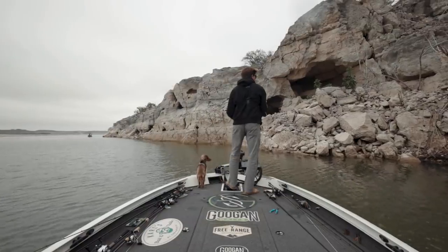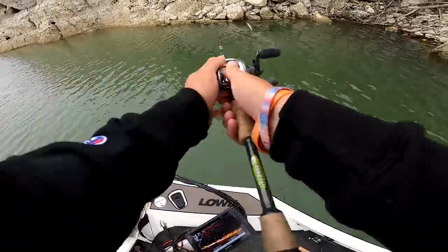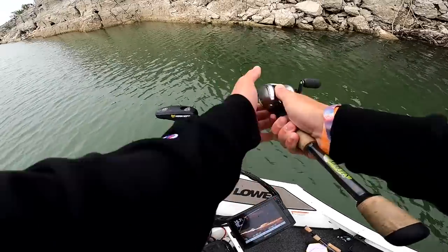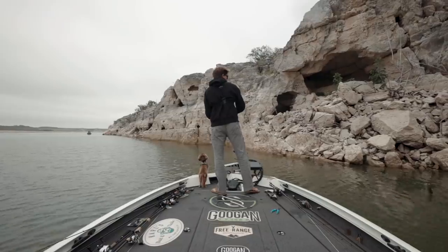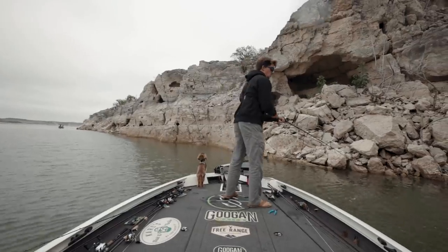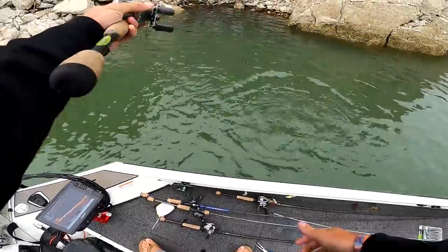There's a bass right there. Is that a bass? Yep. That was unreal. That was unreal, dude. Good one, too. That was unbelievable. I've never done that before. It's like the biggest one of the day. That's ridiculous.